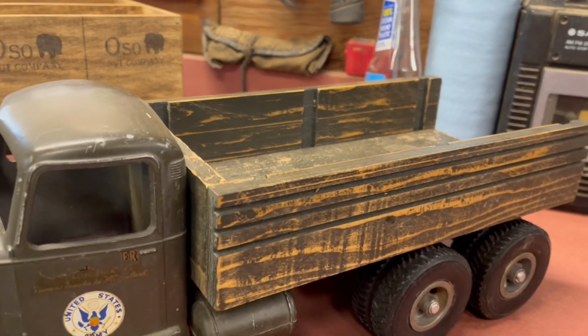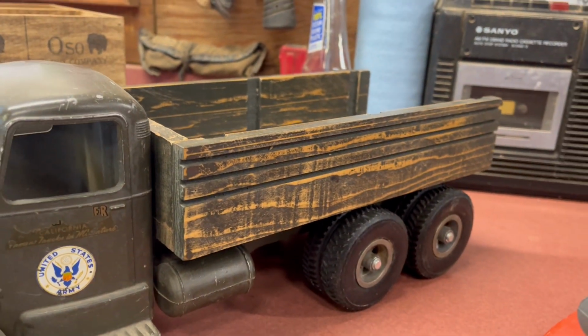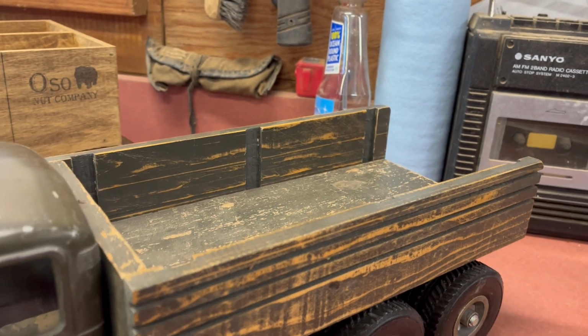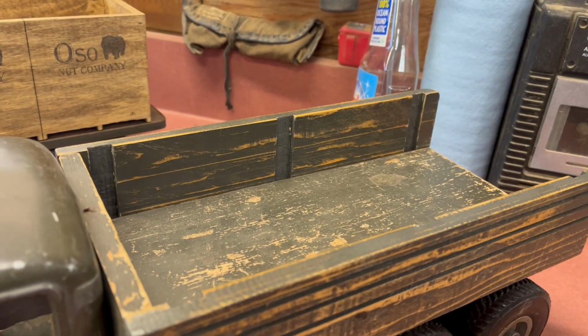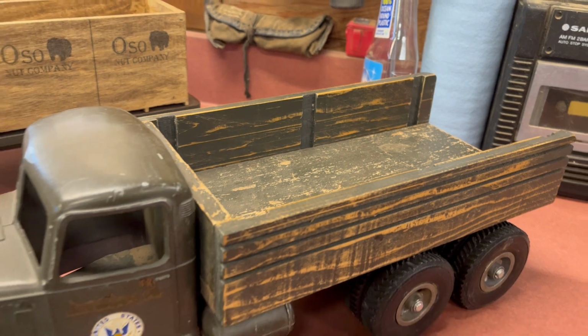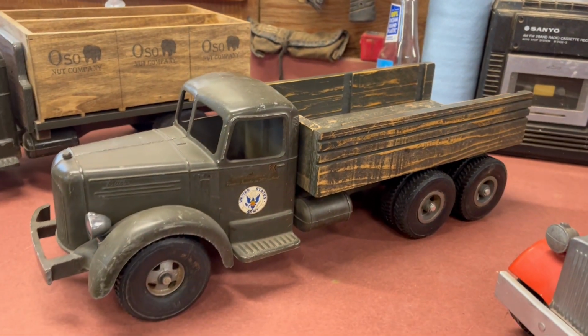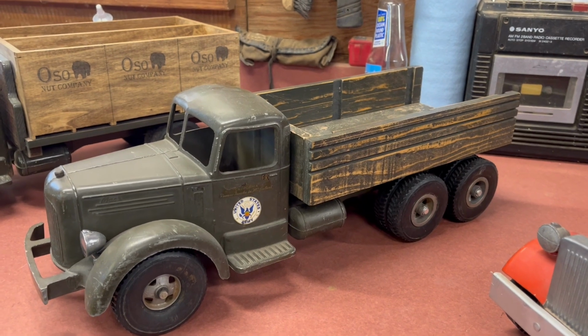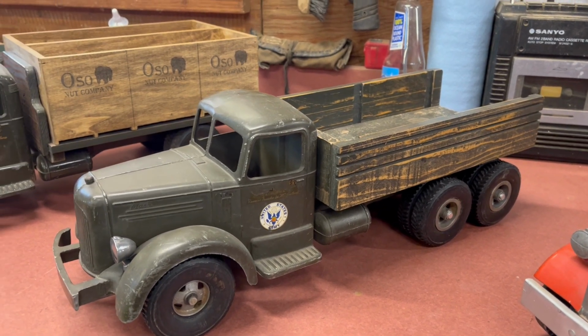But anyway, I painted the new bed sides and patina matched them to the floor. Thought they came out pretty decent. They're just telephone truck bed sides, not Army truck. So, oh well, probably not going to redo it at this point. Maybe someday.